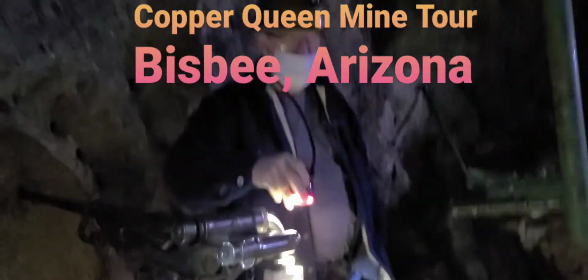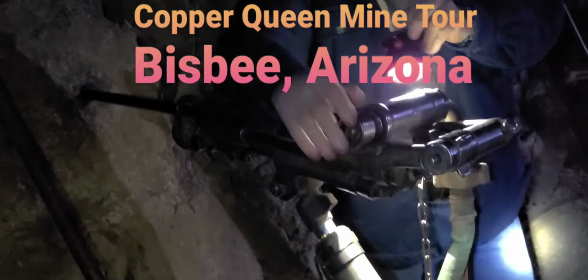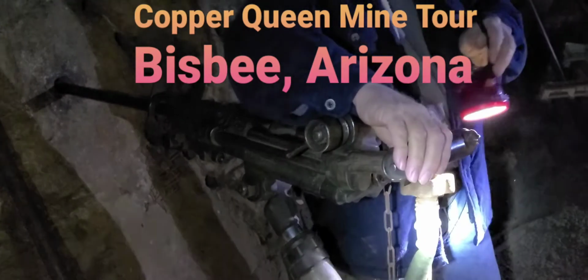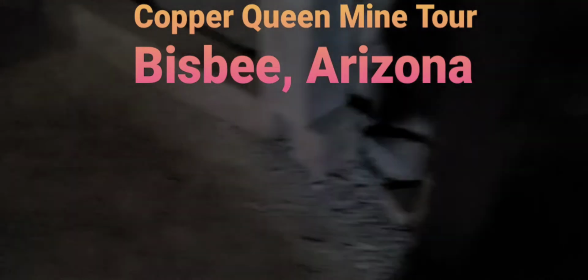It's called a jack leg. The main thing with this jack leg, this controls the speed of your drill bit. This controls the air pressure going into this leg. The leg is called the jack leg. I'll show you what that means. What it looks like. Got a match? Yeah.